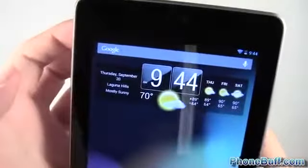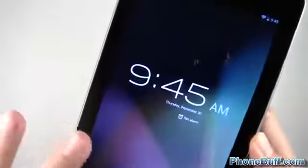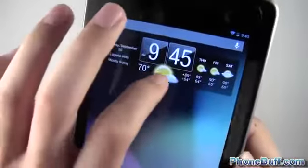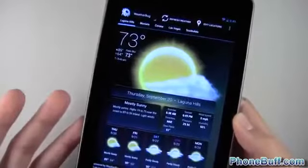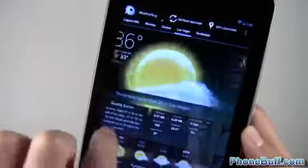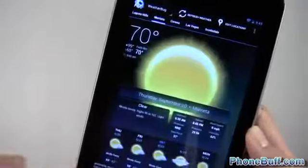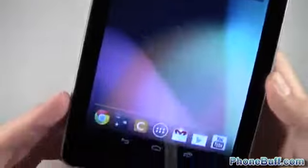And these are little shortcuts that you can tap. I can tap on here, it'll go to my calendar. And then I can tap on the clock, it'll go to my alarm. And if I tap on the little weather over here, it takes me to my weather widget. What's cool about this is I could actually scroll through different cities. So this is HD Widgets. I did a full-on review on PhoneBuff.com if you guys want to check that out in more detail. But anyway, that's what I have on my home screen.